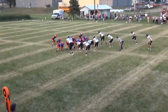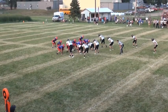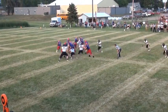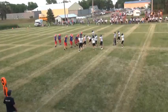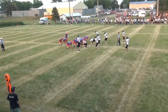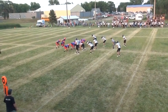Take the snap. Handoff is to the fullback Boomsma. Boomsma makes a man. Handoff goes to number three, Jack Boomsma. Birdie's on the left. On the right. Information on the right. Again for the Hitchcock-Tulare Patriots.